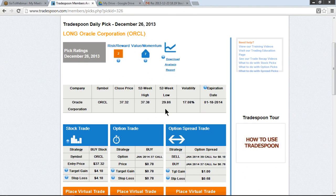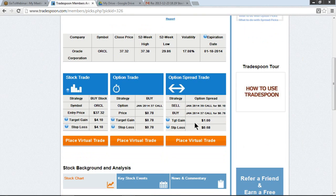Now, if you also look at the low end of the range, the volatility and the expiration date, this will help explain more of what's going on when we talk about the different picks and the strategies that we're incorporating. For the stock trade, we're looking for an entry price of 37.32. What does that mean? That means you can put in a limit price to enter this strategy at 37.32, buying the long stock. Now the target gain is $4.10.